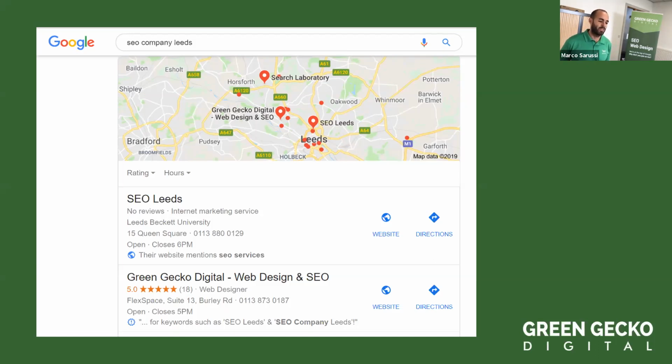Obviously, our office is just on Burley Road. We're a mile west of Leeds city centre, so it's an ideal location for anyone looking for SEO services in Leeds. We appear on the map. And there's a few more things, obviously, you can do here to further increase your chance and likelihood of being promoted in the top 3 map results. And that's essentially local SEO. So not relevant to all businesses, but obviously very, very key to those that want to drive footfall into their premises and have a local offering.